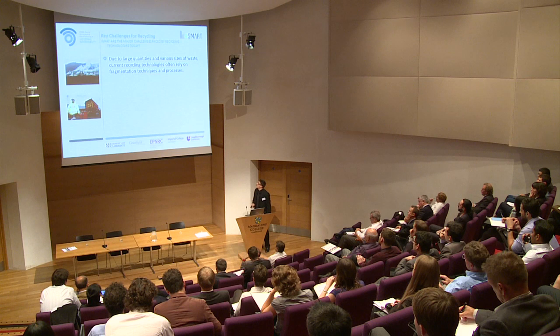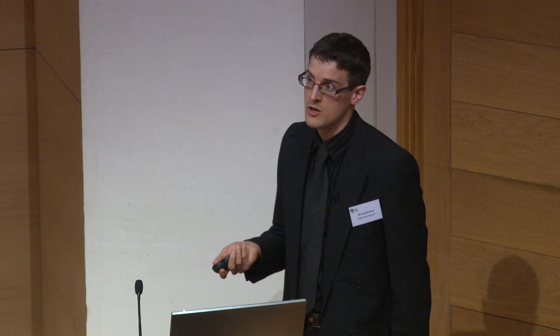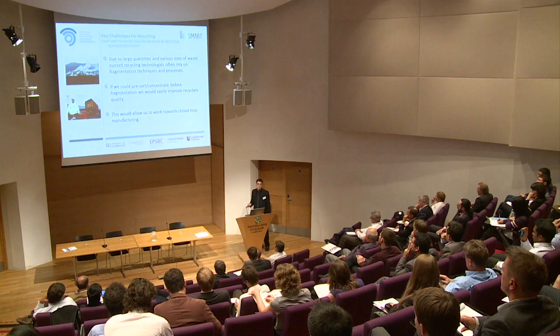However, when more than one waste is fragmented at the same time, you tend to get interlinking of the waste, so that when it comes to sorting and separating, they become very difficult, if at all, to separate or sort. So, if we can pre-sort or pre-concentrate this waste before fragmentation, we could actually vastly improve the recyclate quality. This would mean we could then work more towards a closed-loop manufacturing system where the higher quality recyclate can be used to replace virgin materials.